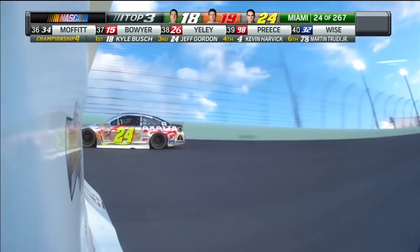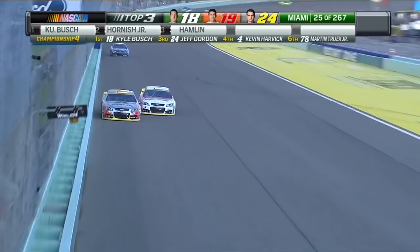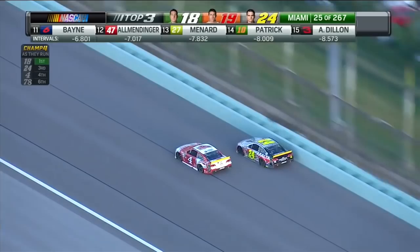Kevin Harvick on the bottom of the track, trying to make the pass on the 24. Hard to make this pass. The bottom, we've talked about it before the race. The bottom of the racetrack has so much less banking than the top of the racetrack. Jeff Gordon's working the top where there's more banking. Kevin Harvick's in the middle of the racetrack or toward the bottom. There's much less banking, much less grip for Kevin Harvick. So if he can overtake Jeff Gordon, he has a superior handling car because the racetrack is certainly not helping him. They continue side by side.